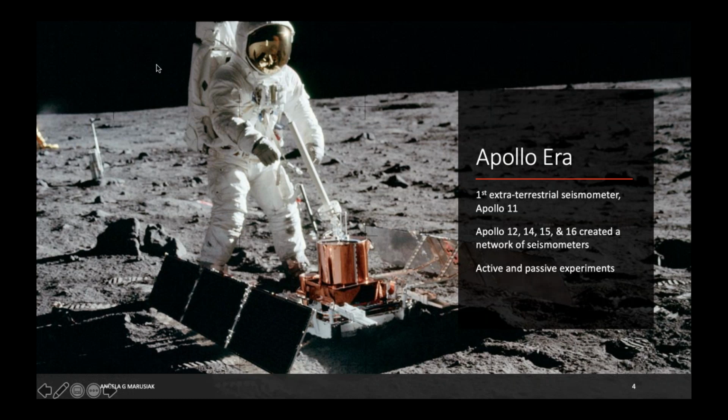But it paved the way for future seismometers on the moon. Apollo 12, 14, 15, and 16 brought along seismometers, and they were able to build the first lunar network of seismometers. With these, they had active sources, so they had explosives, and this allowed them to know the precise location of the events. And then there were also some passive recordings of naturally occurring moonquakes. On Earth, we have earthquakes, but once we start measuring them outside of Earth, the name changes. If you're on the moon, they become moonquakes. If you're on Mars, they become Marsquakes.